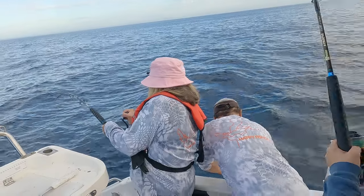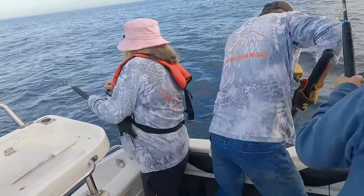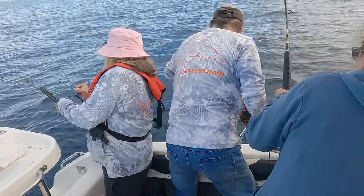Then we had Mima's fish right at the boat, and I missed it with the gaff, so I might have to go to Specsavers.